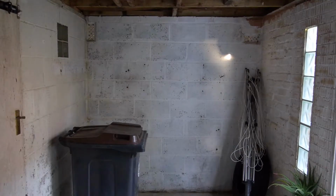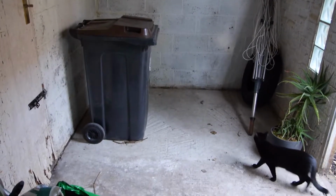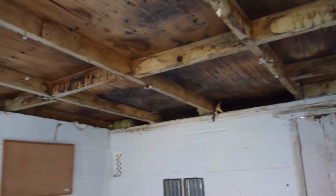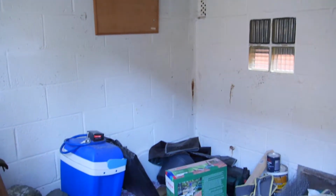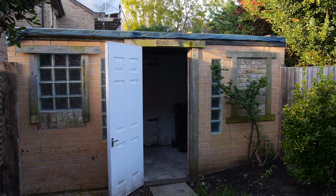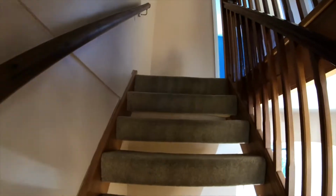But I have added the tarpaulin over the top of the roof to stop the water getting in and let the damp dry out a bit. I've also removed all of the old plasterboard and insulation panels from the ceiling because they were all in a terrible state. At the moment, this is just a storage shed, but once I can get round to replacing the roof, then I can move forward with turning this into my studio. Right, let's go up.